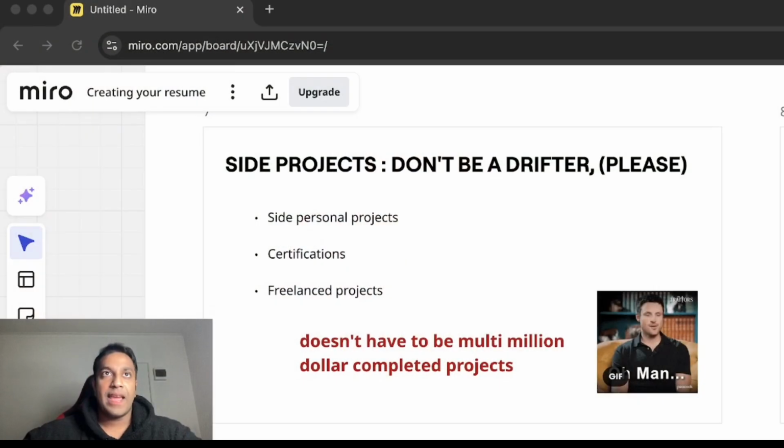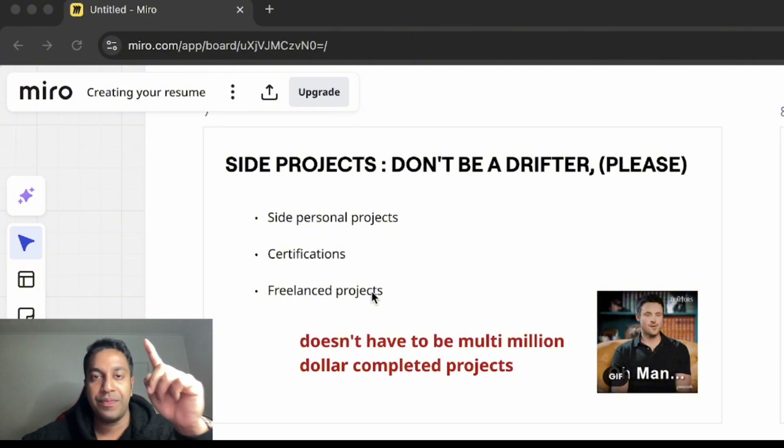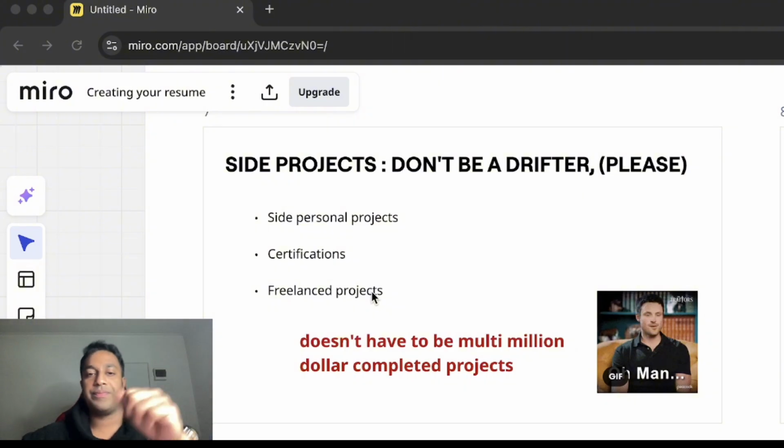Okay. And then the other one, certifications. These are also, you could call it projects that you expand, those small courses that you can do to expand your knowledge. And then if you can get any freelance projects, go for it, but make sure you document them. Got it? Cool. Keep in mind, like I said, doesn't have to be multi-million dollar projects, bro. Doesn't have to be it.